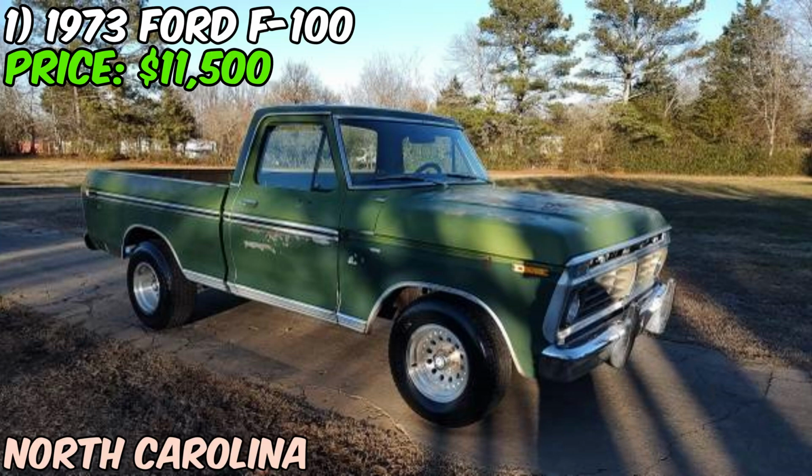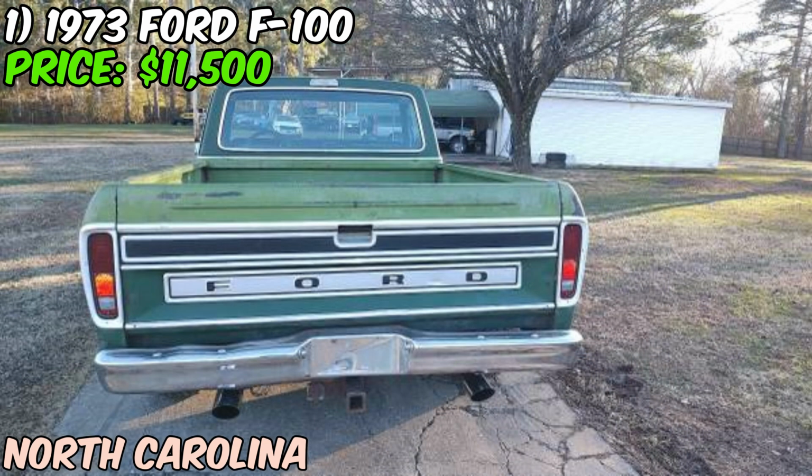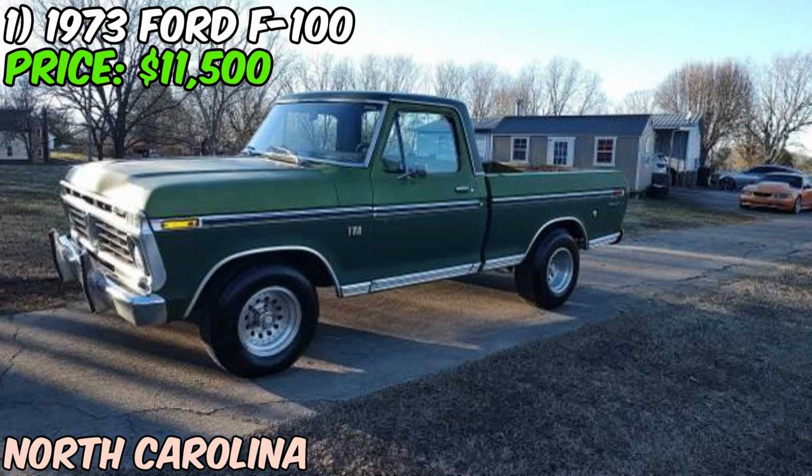1. We're checking out this absolutely rad 1973 Ford F100 that just popped up on Craigslist for $11,500. And let me tell you, this is one interesting piece of American muscle. This short bed beauty has quite a story to tell. Coming straight from its original owners and being a Southern truck, it's managed to dodge the rust bullet that usually plagues these classics. That's seriously impressive for a 50-year-old truck.